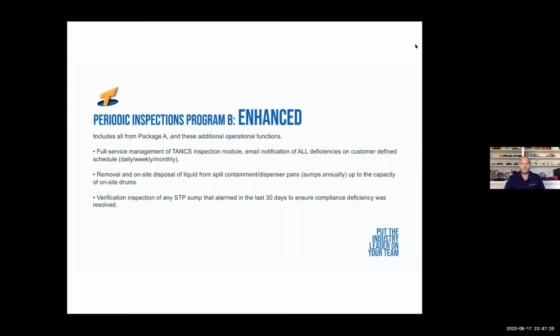We remove on-site liquid, provided they've got a receptacle, a drum to place that liquid in. And that includes spill buckets on a monthly basis and dispenser pans and sumps annually. And then we verify any sumps that have gone into alarm in the last 30 days. So even though it might not be required by law, if that sump has gone into alarm, we open the lid and we validate whether there is liquid present, whether it's fuel, water, or if it's a false alarm.